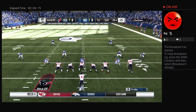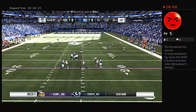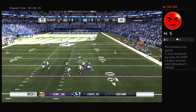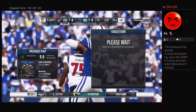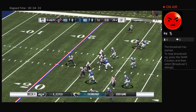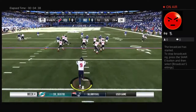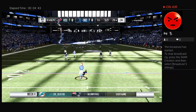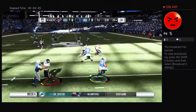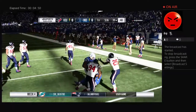Down! Black 22! Black 22! A shotgun snap for Watson. He shakes him off. And a pressure gets to him again. Jabal Sheard in there to drop him, and back-to-back sacks now bring up 4th and long. On 4th down, here's the veteran Shane Lechler to punt it away. Back deep is T.Y. Hilton. Fielded at the 20. Good blocking there, nearly sprung him.